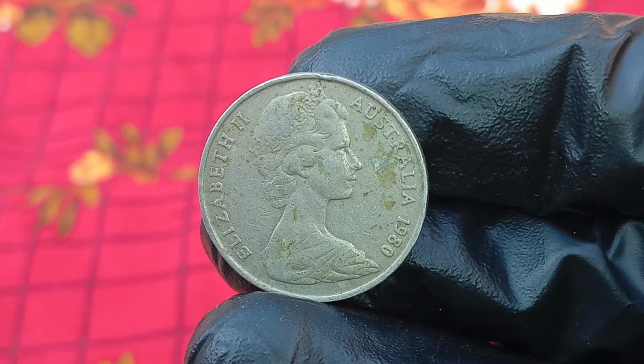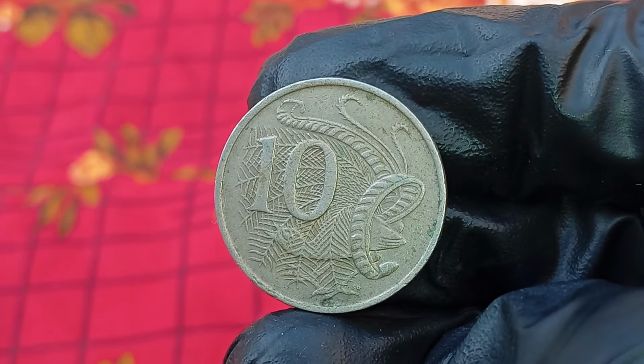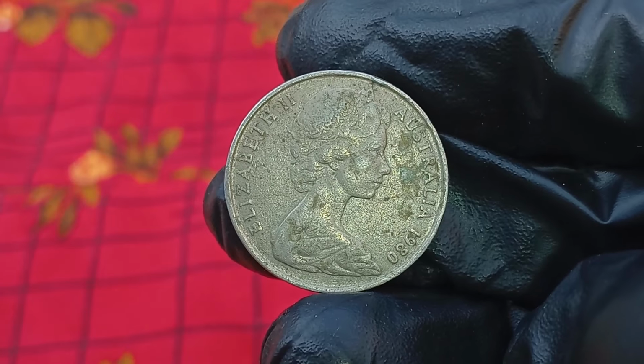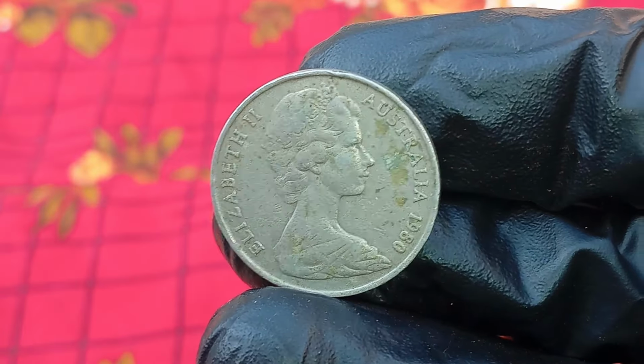So let's talk to the collectors watching right now. If you ever come across a 1980 10-cent piece, inspect its details like a jeweler appraises a gemstone. Look at the Queen's portrait. Check the hairlines, the rim integrity, the surface gloss. Check the reverse. See if the sea dragon and its curves remain sharp and defined. These small details determine whether you are looking at an ordinary piece or one of the rarest survivors of its generation. And for those lucky enough to own this very fine condition piece, protect it with everything you've got.